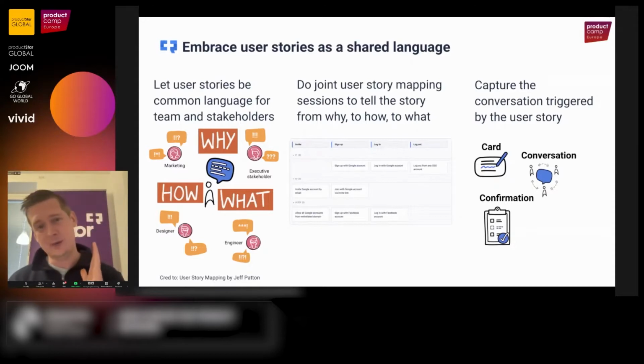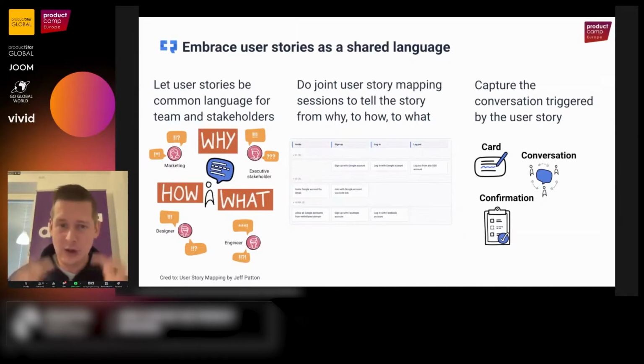And then when you have that format in mind, go ahead and bring everybody in and do joint user story mapping to tell the story. Why, how, what are they trying to do? What are the steps? How do they do it? And what are we going to do to help them achieve this? User story mapping is also a great book by Jeff Patton that I recommend if you haven't read it. Okay, so now you have this map of all the user stories that you have sorted on. These are the ones we need to do first, then we can do these ones, and then we can do these ones, maybe later, maybe never, but at least we need to do this first.